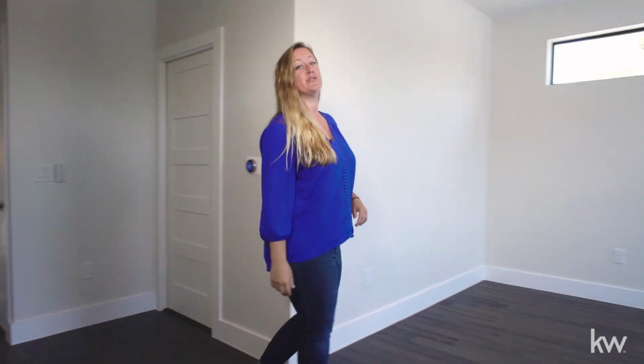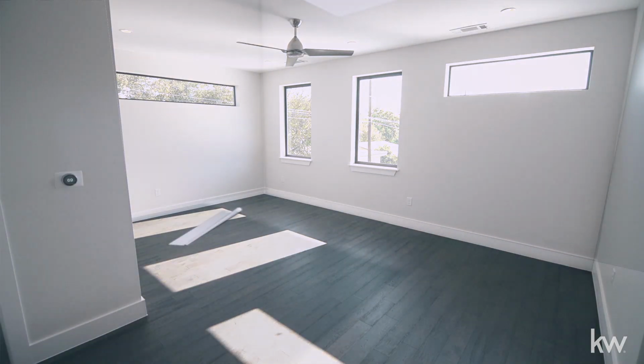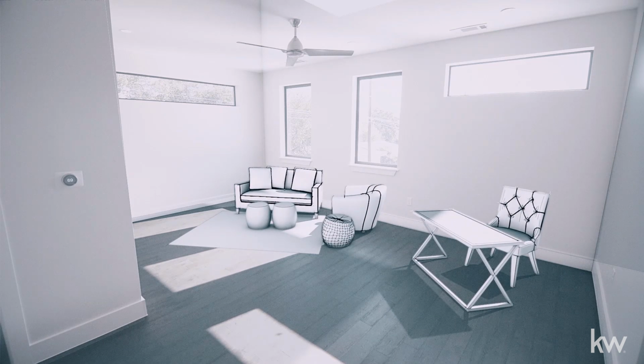In some homes, you might have duplicate living spaces. In this case, we have an upstairs loft. This space becomes just as important to stage as the downstairs living room. You want to show how this space can be used in multiple ways. In this case, we're going to use a sofa, a coffee table, and some side tables for comfortable seating.